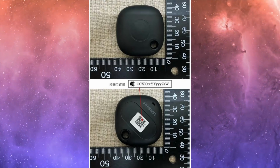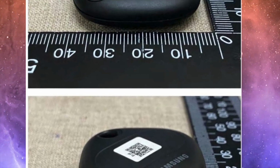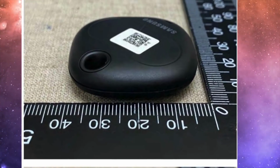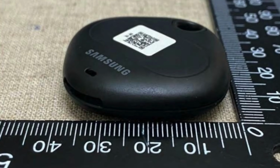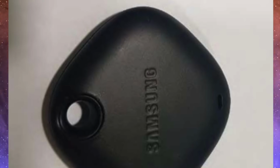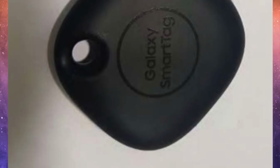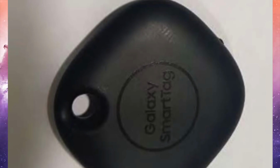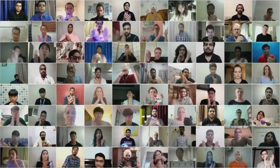Also in the news, Samsung Galaxy Tags have leaked via FCC certification. These are object tracking devices with UWB technology, so they're going to be compatible with your Galaxy S21 smartphone, Note 20 Ultra, and Fold 2. As for the design, they do look cheap, at least in these photos, made up of plastic. There's a bit of a different material on that hole, but overall it is using a pretty much plastic body. Very likely it's going to be announced alongside the S21 series on January 14.